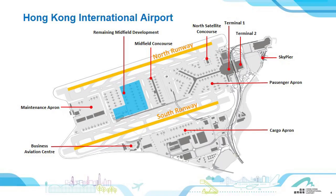Surrounded by water on all sides, Hong Kong Airport is truly an island. All the terminals and concourses sit comfortably between the north and south runway, with cargo apron services to the south.